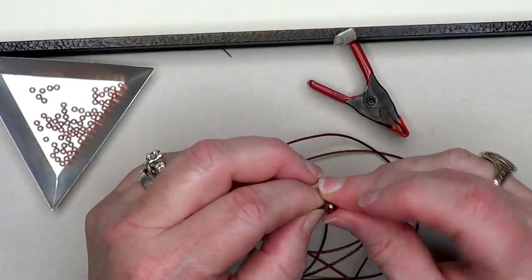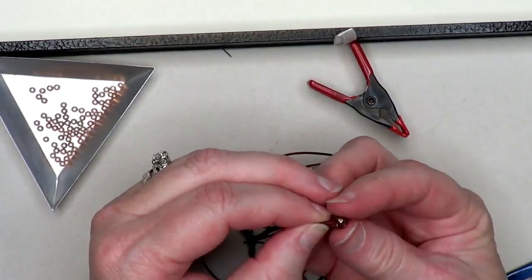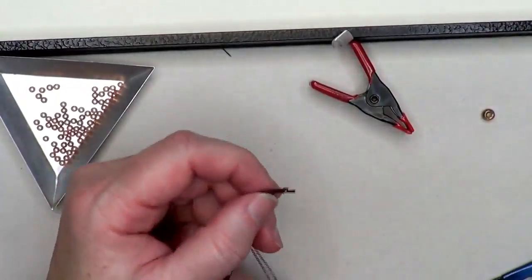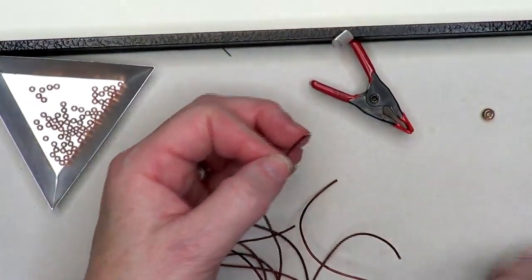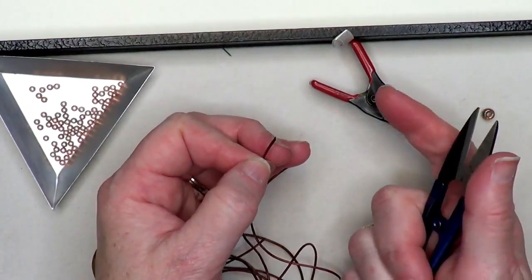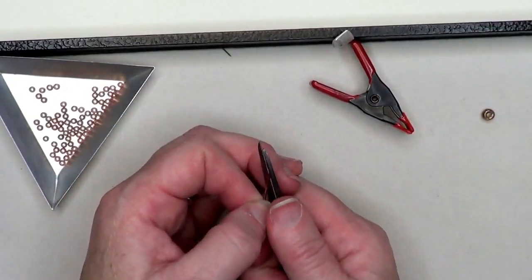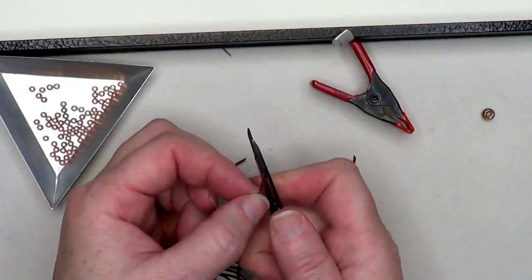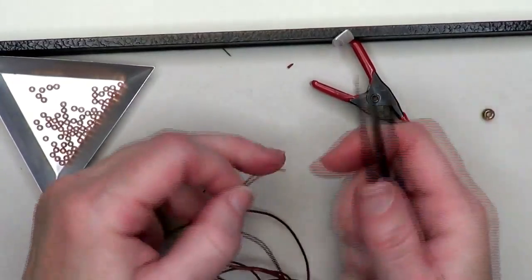Big hole beads for your stash. They're really close. I'm going to show you. This is going to be a good opportunity for you to learn. Do a diagonal cut on each of these. Then I'll see if I can get these through.